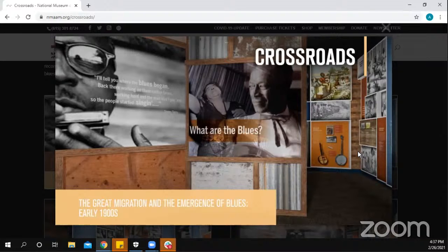Yeah, above the plywood, one photo that's black and white has a quote, and that quote says, "I'll tell you where the blues began. Back there working on the cotton farms, working hard, and the man won't pay him, so the people started singing." That's a quote by Sonny Terry. And there's a picture of him. It's a close up. You can see that he's wearing glasses or sunglasses, and he has a harmonica up to his mouth. And so you can see that he's playing that harmonica.